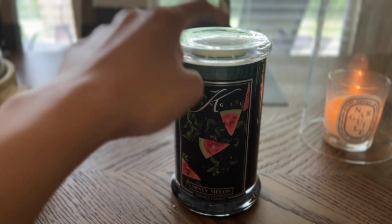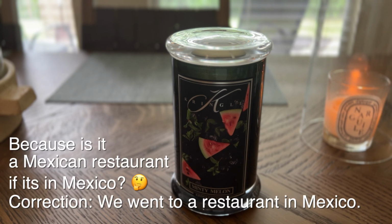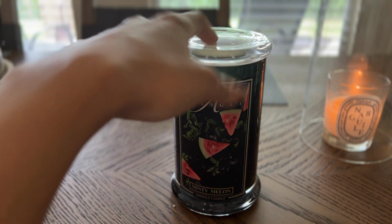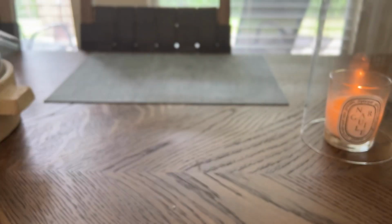This smells like watermelon juice. I was in Leon, Mexico once, and we went to a Mexican restaurant and had fajitas, all these different types of fajitas, and they had all these juice options. This is why I like going, man, Mexico has the best fruit. Anyway, they have all these juice options, and there's watermelon juice. You can get orange juice, and they freshly squeeze it. But anyway, so minty watermelon.